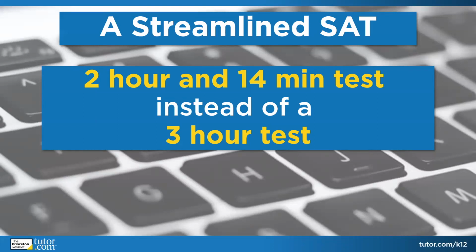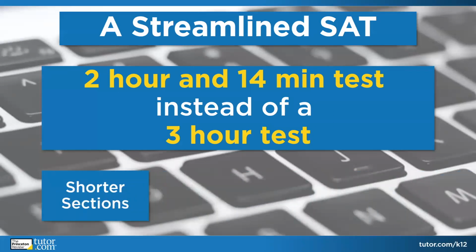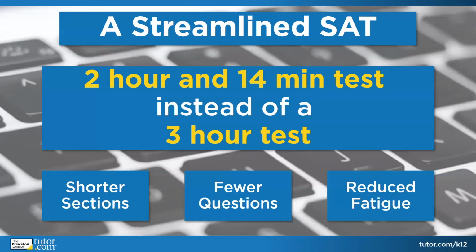Reducing test time is an unqualified win for students. Compared to more than a 3-hour test, just a 2-hour test will have shorter sections, fewer overall questions, and reduced testing fatigue. Those are all huge challenges that are less daunting on the new SAT. At the Princeton Review, our prep programs are based on full-length practice tests, and this is a key reason that we know students often struggle with just making it through every question and maintaining focus for multiple hours. So a shorter test helps with that particular challenge.